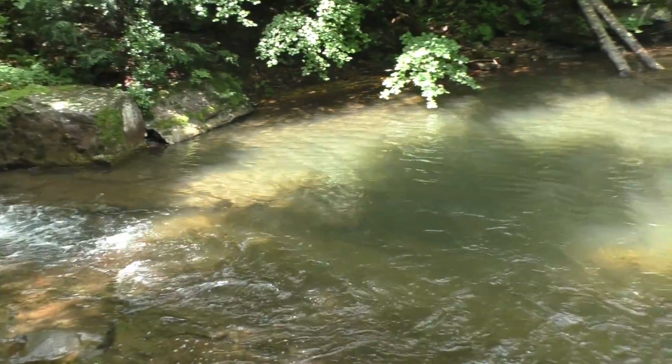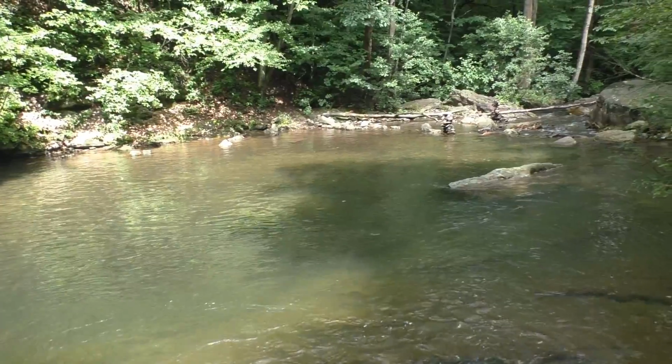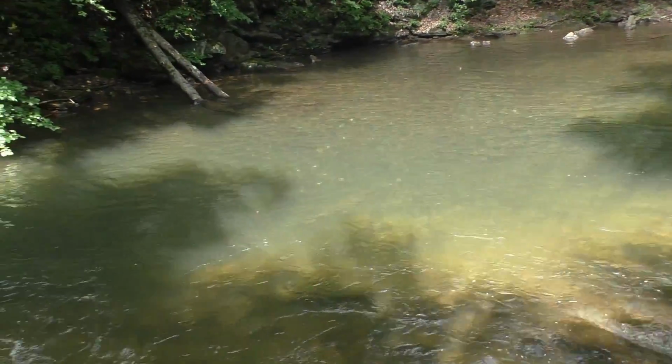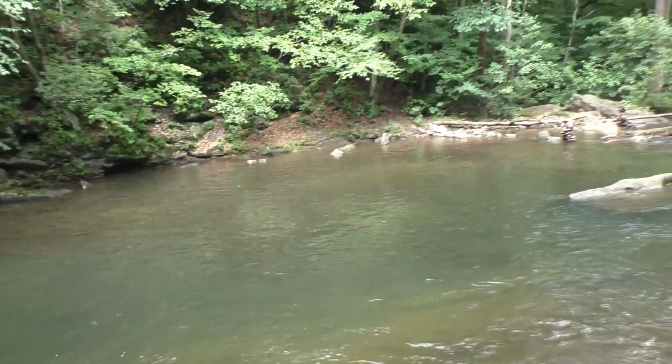Just a short distance up the trail, we came to a beautiful pool of water here. It's almost like a natural lagoon. And I'd imagine this would be a great fishing, swimming spot. But when I return, I'm bringing my water shoes and definitely going for a swim and walking through that tunnel.